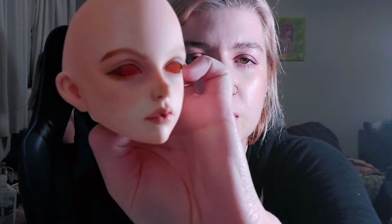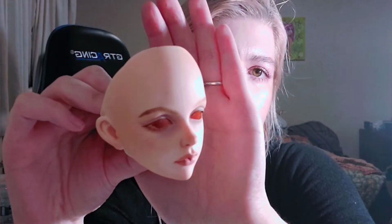I added some lip lines to her because I think that this is the oldest face-up I currently have in my collection. Most of my dolls' face-ups are pretty recent. I kind of went in not too long ago and redid a lot of the face-ups. I also did some face-up retouching on Gwen. So here she is. There we go.